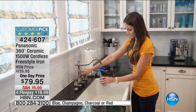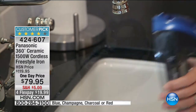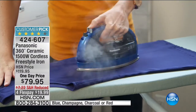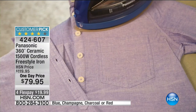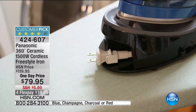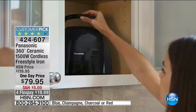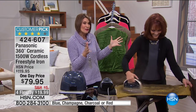But what you're looking at is the way that this works. What makes this so different from everything else in the marketplace is the fact that it's completely cordless, but also has a ceramic sole plate. And that's very important because now you're really able to just slide and glide. Kind of what ceramic brings to cookware, it now brings to the way that you iron, and then you can take it anywhere. $79.95 only today, four flex payments only today. Bonnabelle Sherman only today here, at least for this week.